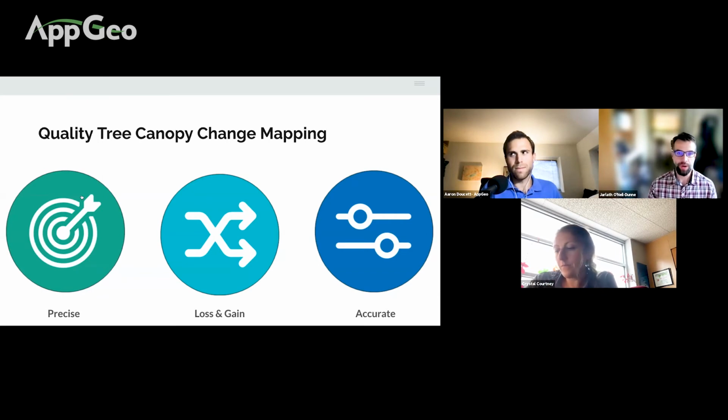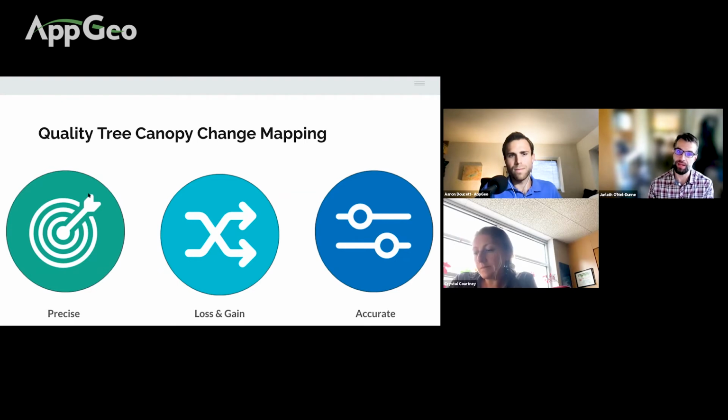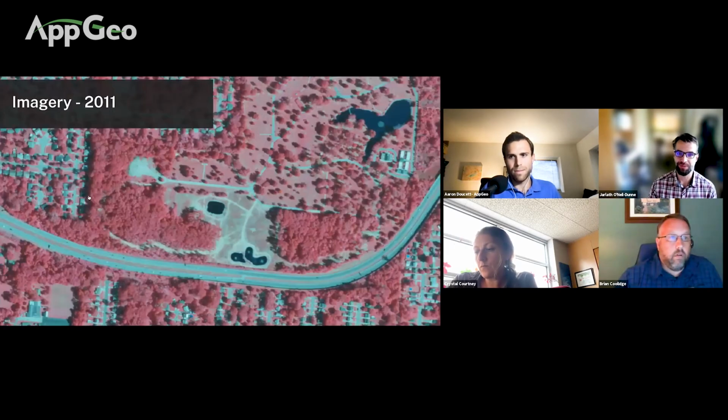And so where we see the technology going and the effort is that we need to make sure that we're providing you, the folks that invested in your tree canopy, with accurate information, because small errors can result in a huge change in thinking you've lost tree canopy when you may have gained, or maybe you've gained when you've lost. And we'll dive into some more of that.